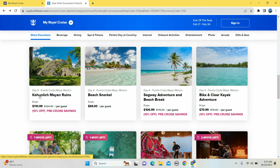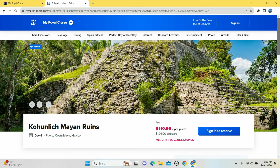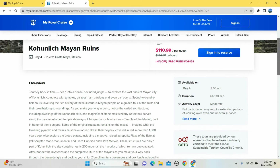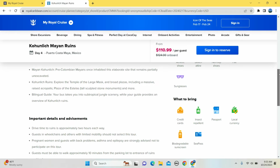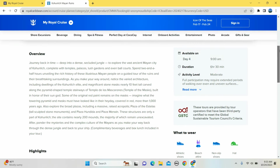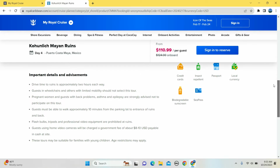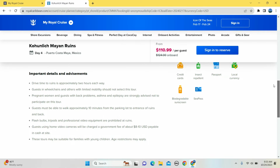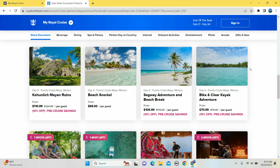Different ruins, $110. Might not be able to climb on that one. 6.5 hours, leaves at 9 a.m. No details in terms of weight or age, but there are some details here that you can pause if you would like to read them. Note, it is a 2-hour each way drive. $8 to $10 if you want to take pictures, payable in cash.